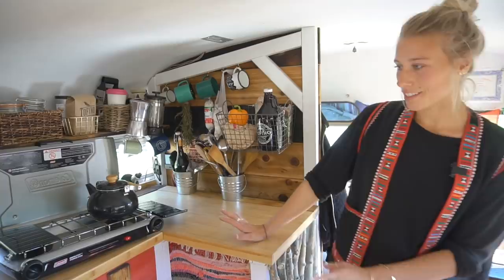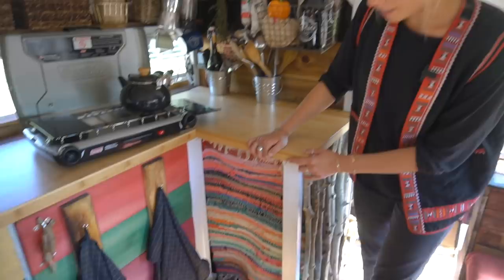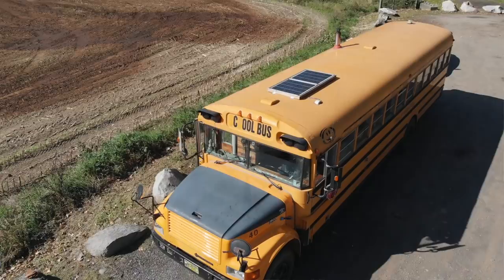It's just this old bamboo countertop that we found at Restore. Aaron built the whole framework around it, and he spaced it out perfectly so we could fit our whole electrical system underneath here. We have a Goal Zero that we power almost everything off. We have two solar panels on the roof with 160 watts, and then another foldable panel that has 200.